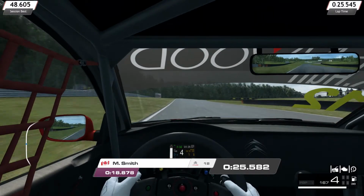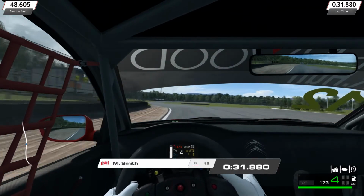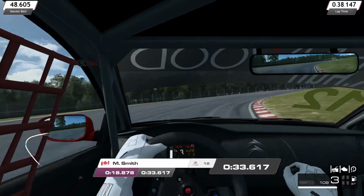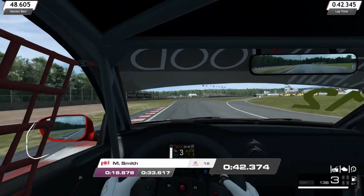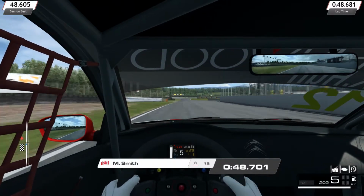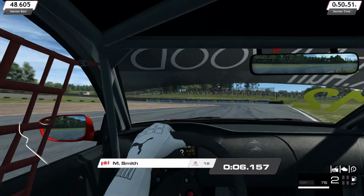So I'll get into some replays. One thing I wanted to show you was the sounds from the Volvo. RaceRoom, as you know, just destroys when it comes to sound. There's nobody in the sim business that does it better, and the Volvo is a great example of that. So we're going to do a couple laps with that, and then maybe a couple laps with a couple of other classes of cars too.